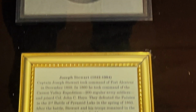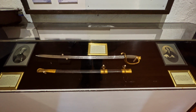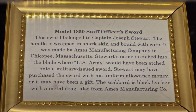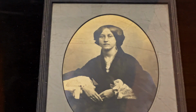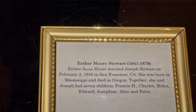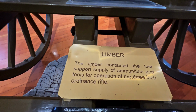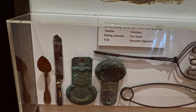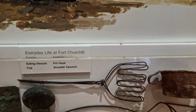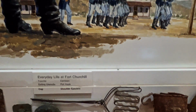Joseph Stewart. Staff officer's sword, it says. He got married, had kids. It's a story of time. Here, limber. Oh, those are shoulder epaulets. I thought this thing looked like the thing you beat your rugs with and stuff, but I don't know. It doesn't say that there.